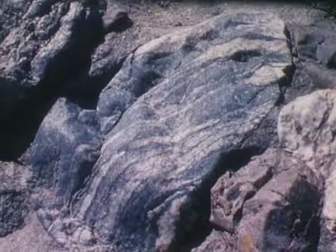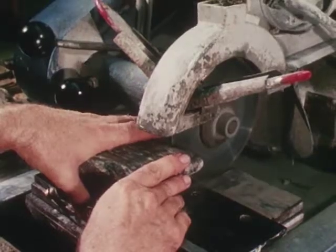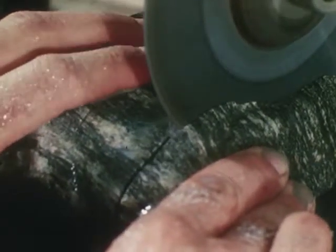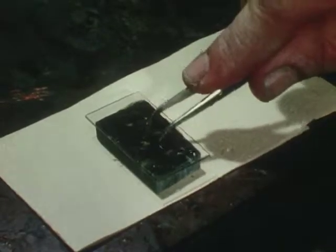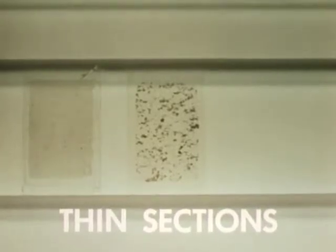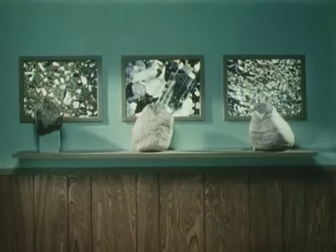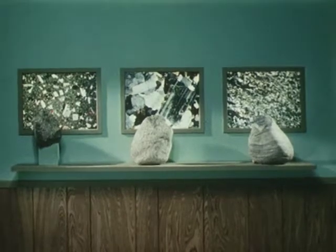To solve these puzzles, let's take a closer look at what the rocks are made of. The first step is to cut a slice from each of the three kinds of rock. The slices are cemented to glass slides and ground until they are paper thin. Now we have thin sections of each rock, so thin that light will go through them. When they are photographed with polarized light and enlarged, they look like this. And they show how the crystals in each rock are arranged.